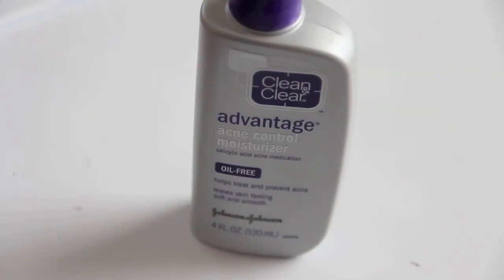So now that we can finally get started, I'm going to apply a moisturizer. I'm using the Clean&Clear Advantage Acne Control Moisturizer. I feel it works best for my skin, or at least from what I've used. So you pump it on your hands, and then you blend it in and put it all over your face.